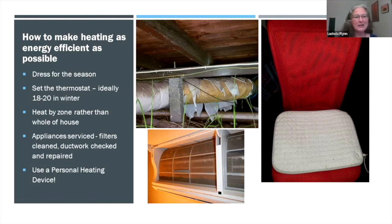I'm thinking teenagers here who want to put the heater up really high and walk around in a t-shirt in winter. I can't do that. Of course, another way is to heat by zone rather than the whole house, and that's why individual reverse cycle air conditioners are also a really good option, because you can just keep one area comfortable without heating a huge area.